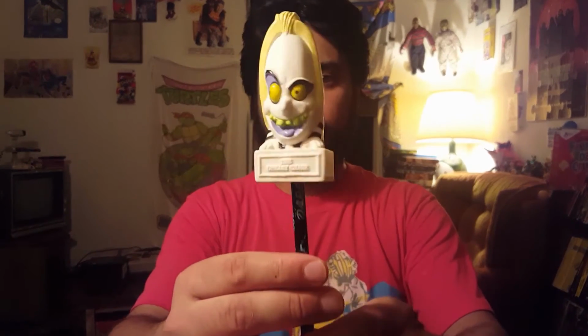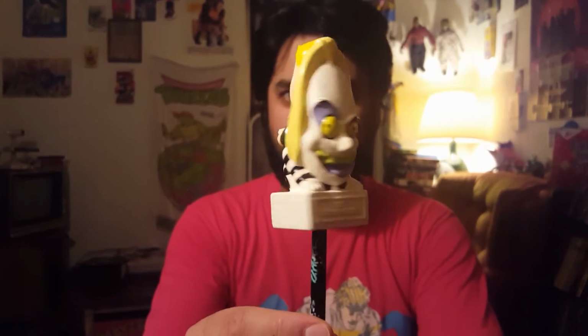This is really intense. I'm not exactly sure if this is a kids meal toy or not. This would obviously go on top of a pencil. Look at that! I got a pencil right here. So this would go up there. This is obviously from the Beetlejuice cartoon series, and when you turn it around, he's sitting on Beetlejuice. So quick shout out to Joe Grotesque, if you are watching. You did a review of a Beetlejuice toy. I think this one's pretty cool too, man. This one might even be cooler than the toy that you had.